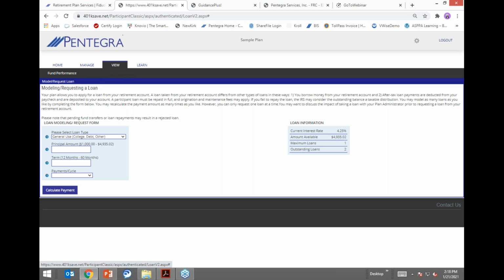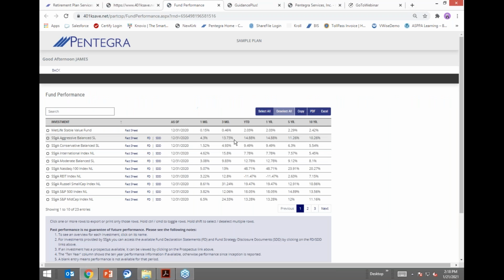So next tab will be the View tab. I get a lot of questions when I'm doing this, and Jose, I bet, does too. Where can I view all the investment information? I mean, performance, but also just dig deeper into the fund. What is it made out of? What companies are in it? Or what securities are in it?